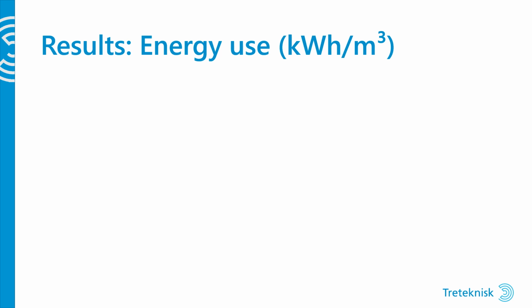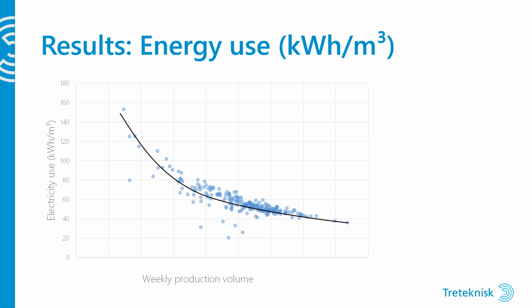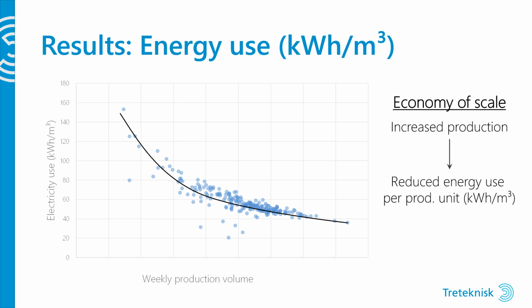Another way of showing the energy use is to compare it with the production. The economy of scale says that a higher production volume will decrease the energy use per product unit, and that was really true also in the sawmill industry. Here we have the energy use on the y-axis and the weekly production volume on the x-axis. You can clearly see that economy of scale is working here as well. Increased production means reduced energy use per production unit.